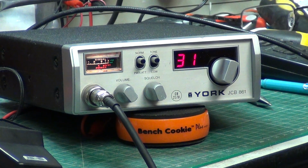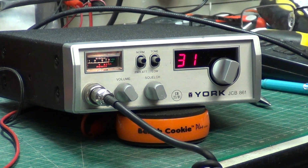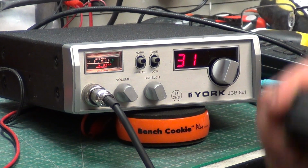Tango 21 coming to Chippie. We're now going round Scratchy Corner, Wilsford. Over. Roger, got you going around Scratchy Corner at Wilsford. I'm on a York 861 from 1981 and it's doing a full 4 watts. Over. Roger that, all received. Roger.